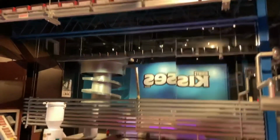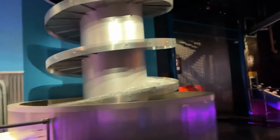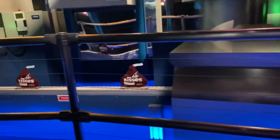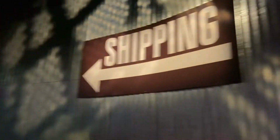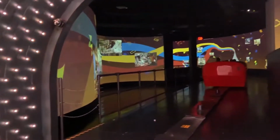Looks like our packages are ready to go, and I better get going too. It's been a privilege being your guide today. Remember that wherever you go, you're never far from a piece of Hershey's happiness. So be sure to share that goodness with the ones you love. Thank you, everyone. Bye. Okay, gang, time to go share some goodness.